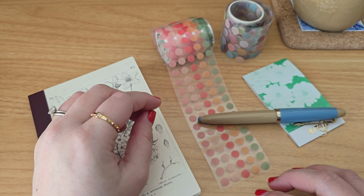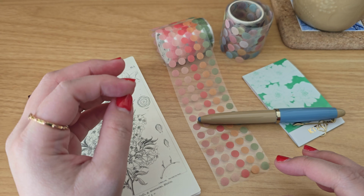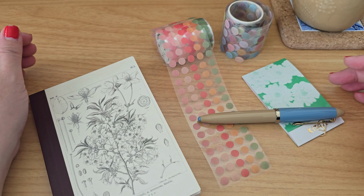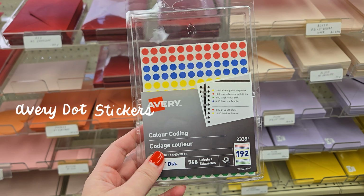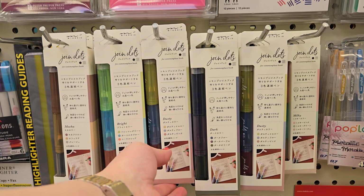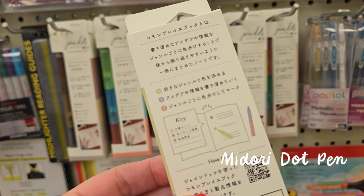Now let's talk about the dot stickers. I also wanted to use dot stickers as a way to color code themes or topics, and I looked at a variety of different options when I was shopping for my supplies for the commonplace book. The one most commonly used is this Avery sticker that comes in, I think, 4 different colors. This is a good and cost-effective option. And so is this dot pen from Midori. These come in different sets of colors with 3 different colors per package.